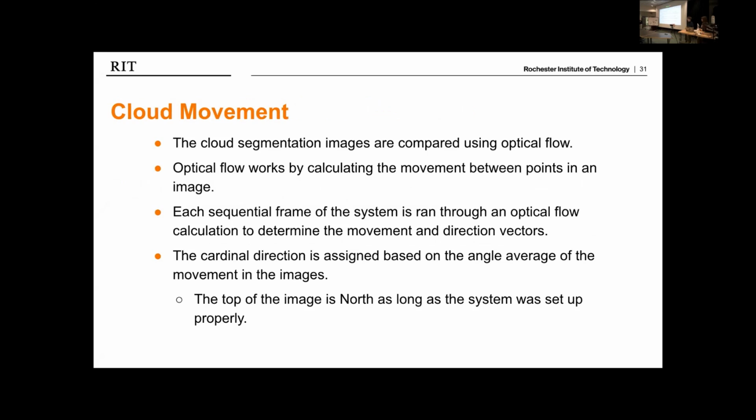So for the cloud movement side of things, we just do an optical flow function. It's by far the easiest and works perfectly well for our needs. We're just looking at the difference between 2 points every 30 seconds. It gives us a really good output. Each frame ends up getting segmented, as we discussed in the previous slides, with the same segmentation methods. And then we determine cardinal directions and intermediate directions. That allows us, within about a 22-degree field, to tell you where north, northeast, east, for instance, is.